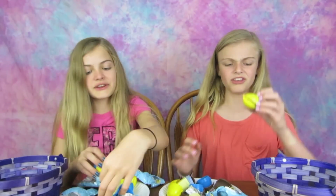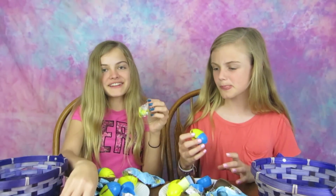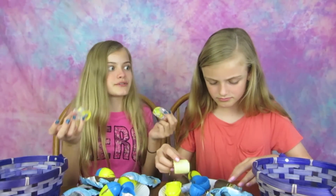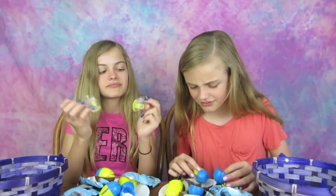Open. So this one, almost. So we had two remaining eggs. And even if we did have three this year, we still would have lost. I don't know where my toys are. They're so cute. We were unable to complete this challenge, but we opened the rest of the eggs, so we're gonna show you what we got inside of them.